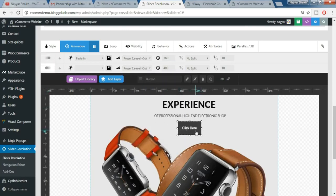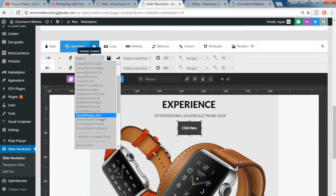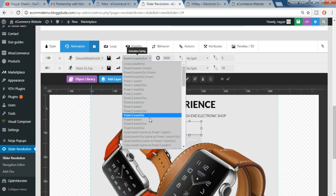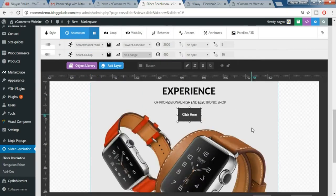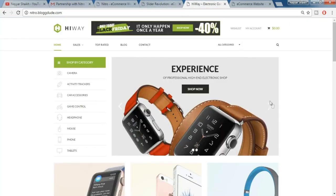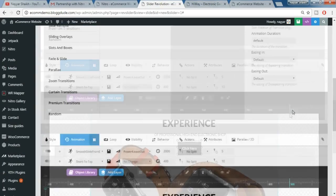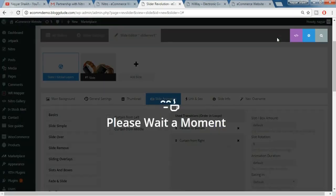Now select the call to action button, and again select the animation. You can select different animations obviously for the different inputs, but I am selecting this one, smooth slide from bottom. From here I am selecting short to top, power 4 ease out, and no change. Okay, fine. So we have successfully made our first slider. As you can see, we have two sliders. So similarly you can make the second slider also. What I'm doing is just clicking on save slide so that we don't miss anything which we have done.